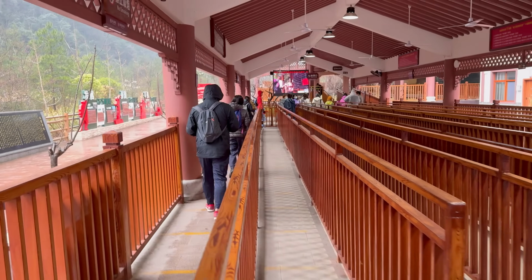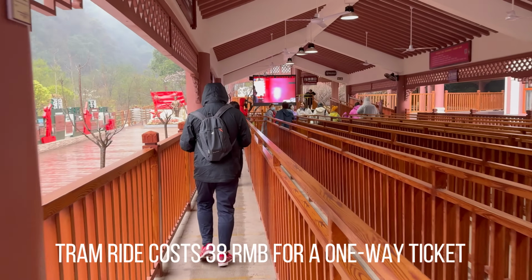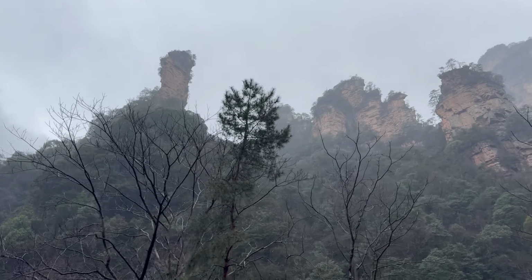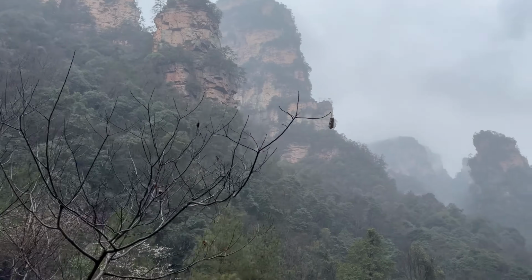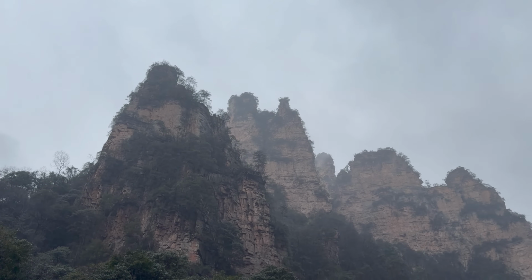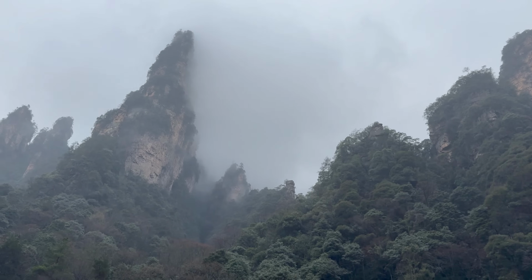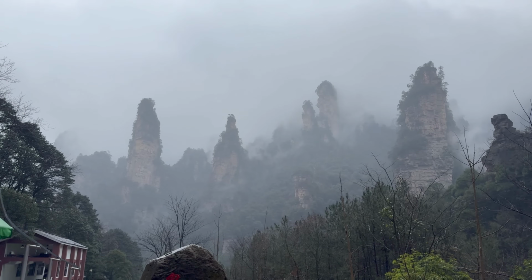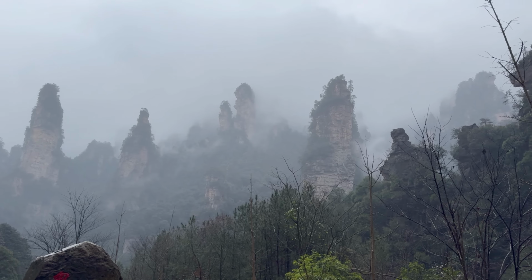Admission to the 10-mile gallery is already included in the park ticket price. However, the tram ride will cost you 38 RMB for a one-way ticket. This 10-mile gallery is situated on a valley flanked by towering sandstone peaks, lush forests, and uniquely shaped rock formations. The area is likened to an art gallery because of its visually stunning and diverse rock formations, each with distinctive shapes and features. And these natural sculptures, formed over millions of years, resemble elements one might find in a traditional Chinese landscape painting.